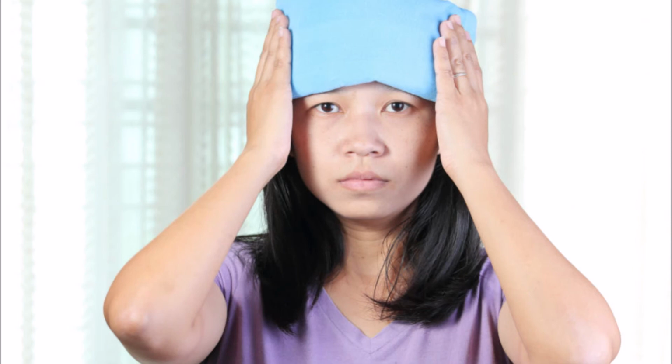Moist heat. On the other hand, moist heat does not draw out moisture from the skin. It comes in various forms such as steam towels, hot baths, and moist heating pads. These pads help improve the elasticity of the muscle tissues. They are less likely to cause skin irritation or dehydration.